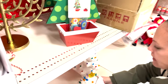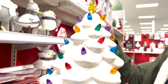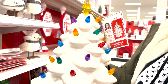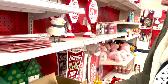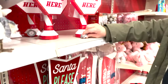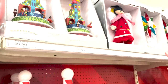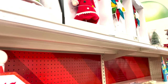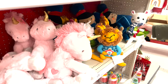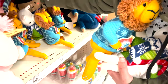And then the old classic Christmas trees. I love these. Is there a button to test it? Or do I have to turn it on? It doesn't have batteries, but these are $30. Looks like there's a few left. Santa's up here. Super cute. And they have the tree toppers, they're $20. And then it looks like these little cute $5 Wonder Shop plushes. And it looks like they have a little elephant too.